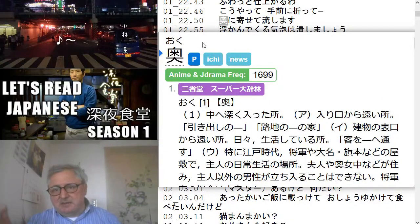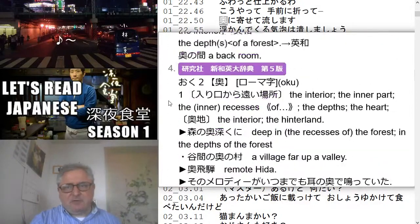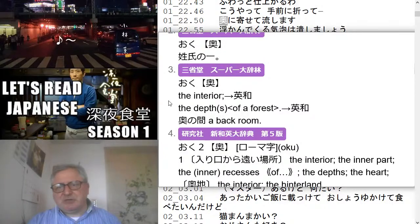itself. And usually the top thing is a Japanese dictionary, so it's Japanese definitions. And then if I don't quite understand what that means, I can scroll down further, and there is also a Japanese to English dictionary as well.